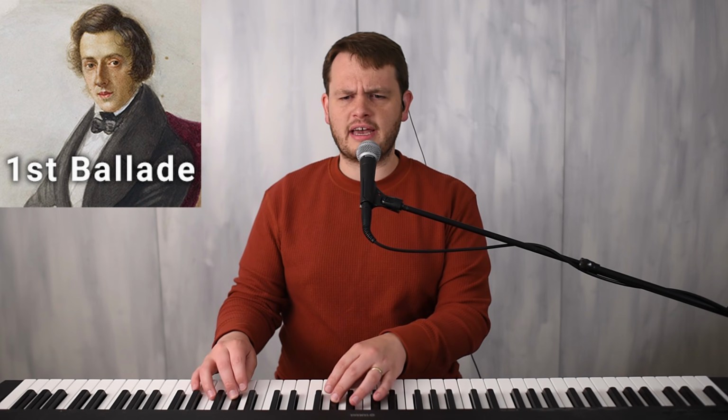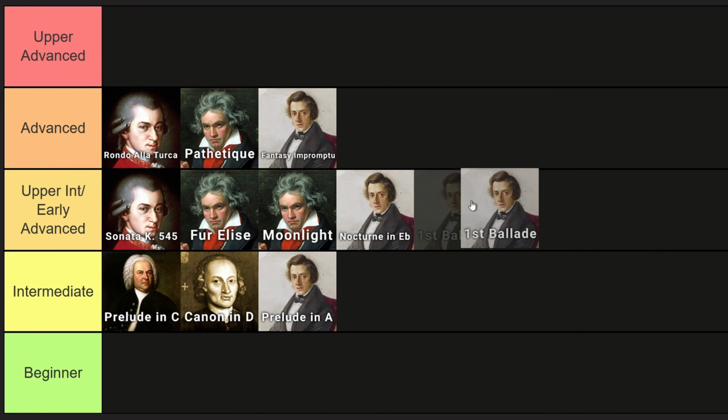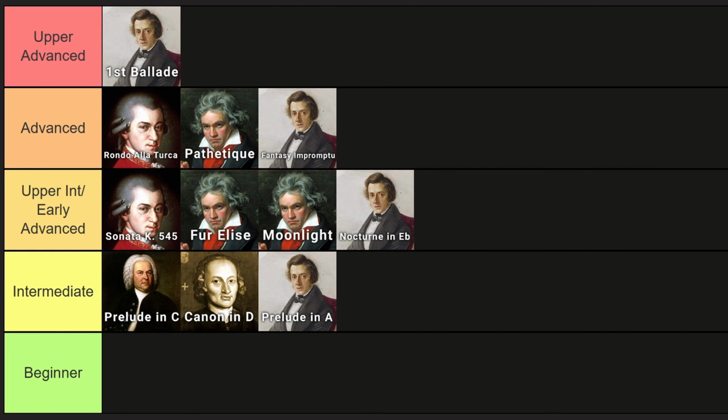Our first addition to the highest category, I believe, is going to be the first Chopin Ballade in G minor. It's an amazing piece. If you watch The Pianist, it's a piece that he plays often in that movie. So great piece, amazingly difficult.